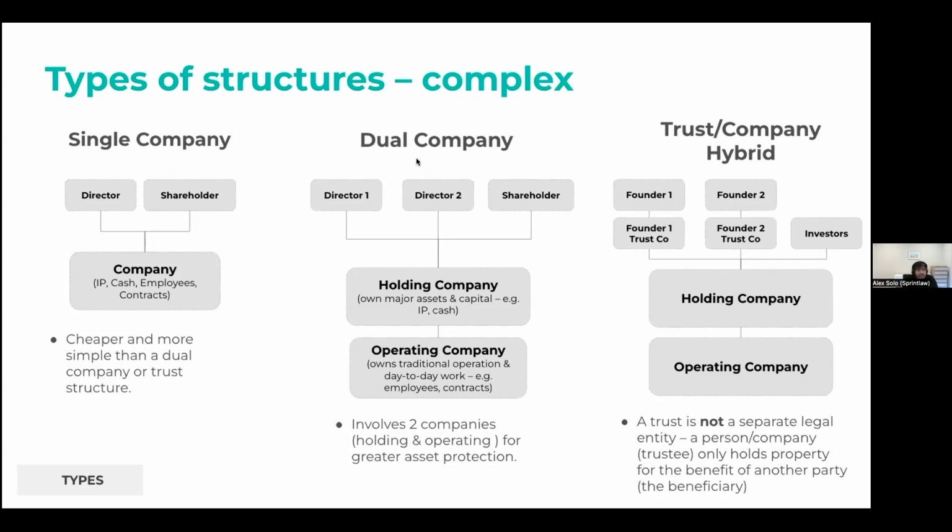It is common to do it that way, but there is an option of setting up multiple companies. So we have in the middle an example of what's called a dual company structure. This is particularly common for larger businesses, or smaller businesses like startup companies that are intending to scale and become larger, or organizations with different departments, different areas, where a single company structure may not make sense.